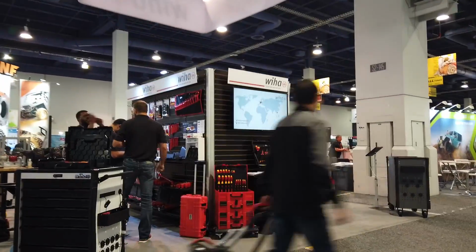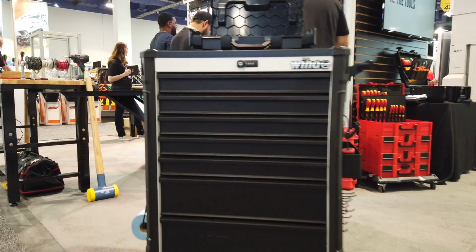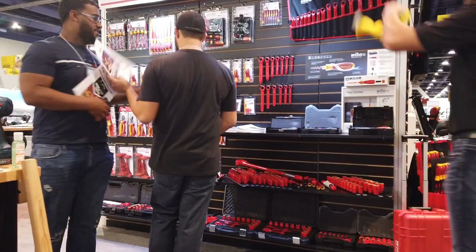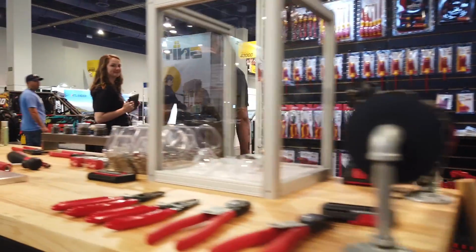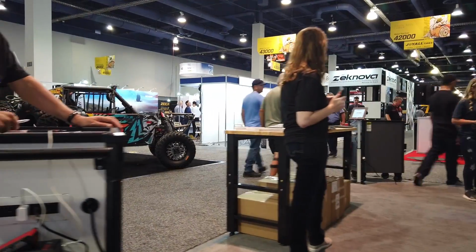And next we're going to warp over to the Wiha booth here. Now Wiha's, I believe, a German-based company. When I think of them, I think of screwdrivers mostly, small detail kind of tools. Now they do make a lot more tools, but everything that I've ever seen from them has been top notch. Everything I saw at the show was excellent.